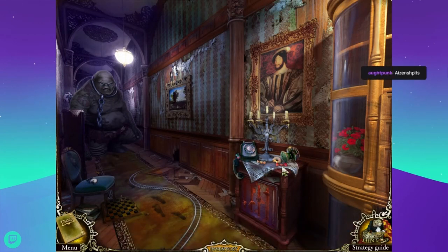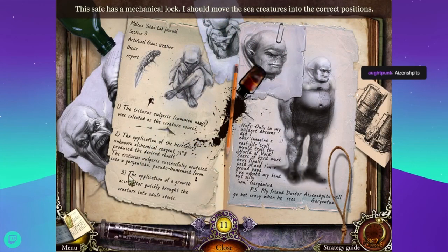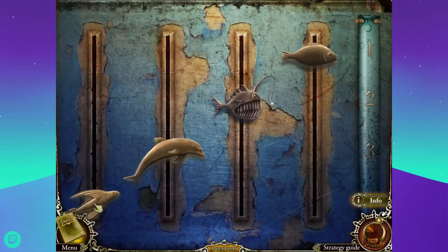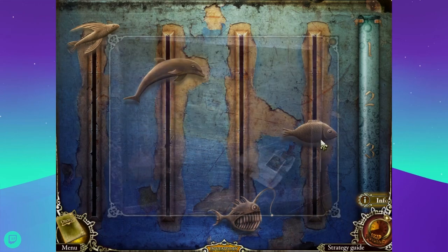Yeah, I don't know how to pronounce that. Ooh, fishies. Okay, what's the diagram? Where's my fishy diagram? Okay, so the flying fish dude goes first. You're the highest. And I would actually think, well, no, because it's a flying fish. I would think dolphin is probably next, and you're probably at the bottom, and you're probably there. Yep.